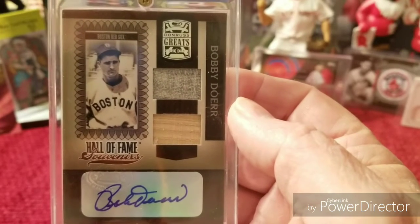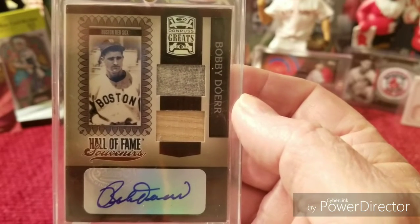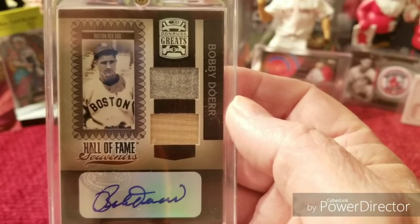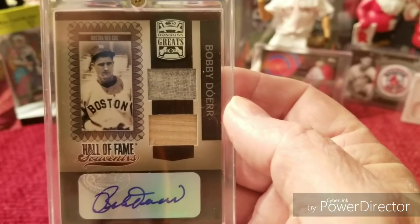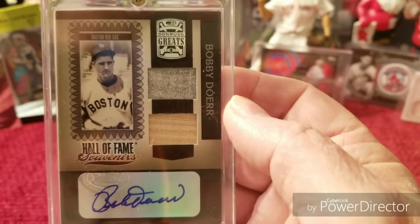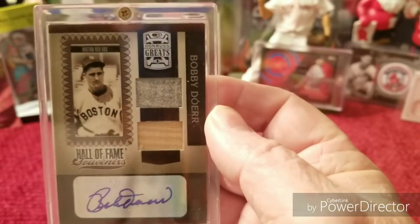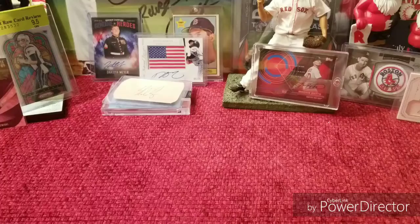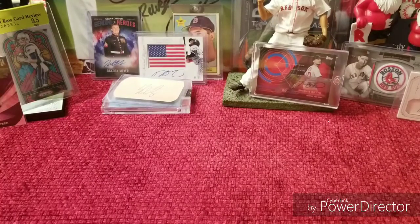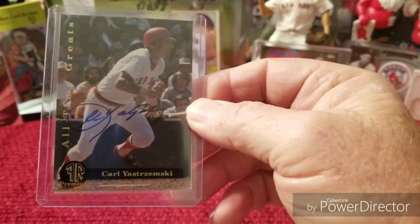Played 14 years in the major leagues, did not get voted MVP anytime. He had 9 times selected All-Star, played second base. He had a 51.2 WAR, batted right, threw right. He had a .288 lifetime average. He had 2,042 hits in his career and amassed 223 home runs. Bobby Doerr. Next up on our list is the great Carl Yastrzemski.